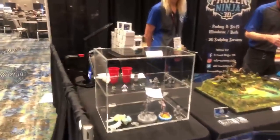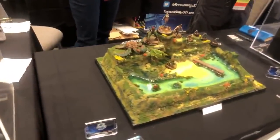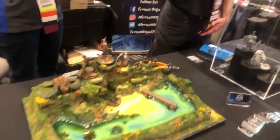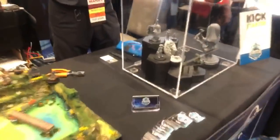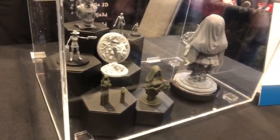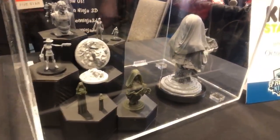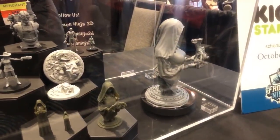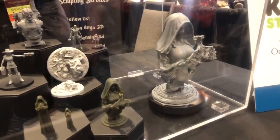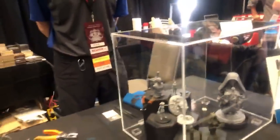Oh, this is the Frozen Ninja booth. Hi. Oh my God, you guys have to see this cool thing that they have here. Oh yeah, we're working on the molds. Look, wait until this turns around. That's a large size bust right there. Watch. Bam, money shot right there. They have a Kickstarter scheduled for October.